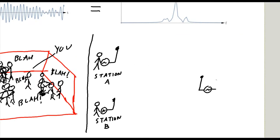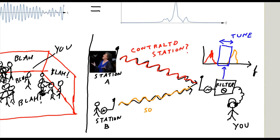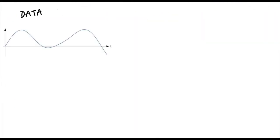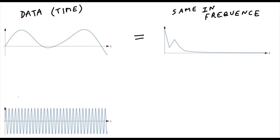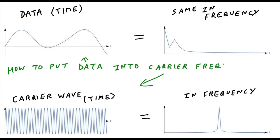Frequency filtering, however, might help us with our multiple antenna concurrency dilemma. If these two stations choose to transmit their music at different pitches, easier said than done. A great way to upshift your data to some higher frequency is to encode it in a carrier wave at that frequency. There are several ways we could go about doing this.